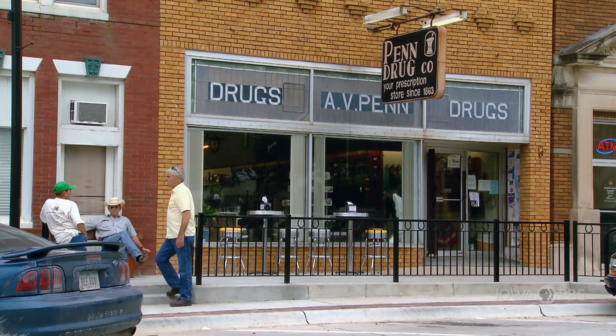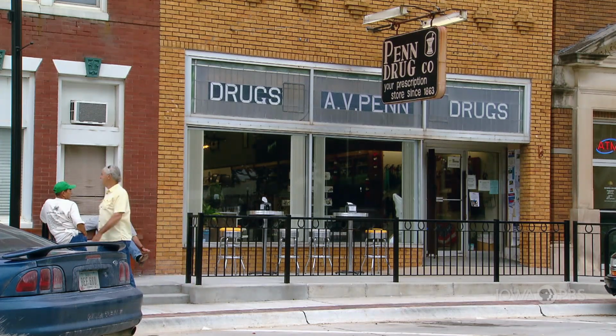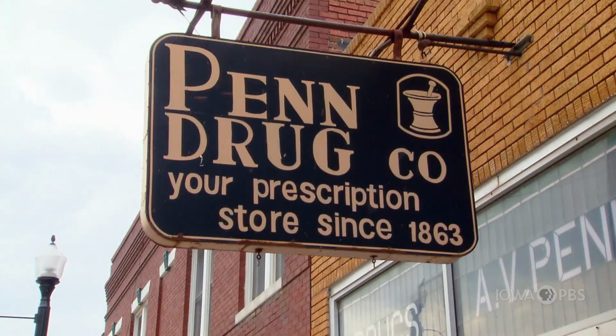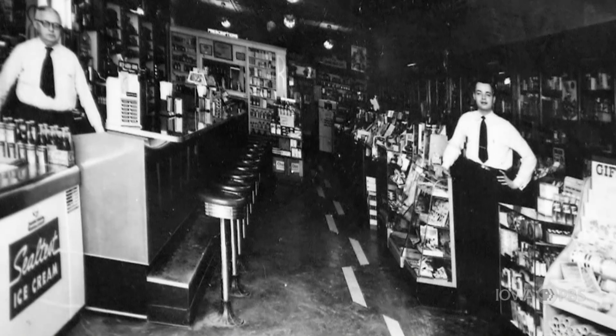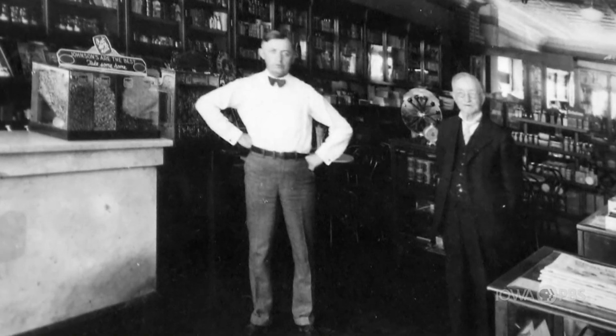Located in Sydney, Penn Drug is the oldest operating pharmacy in Iowa, and certainly the oldest of its kind to be owned by a single family, passed down through 5 generations of Penn men. Bill Penn's great-grandfather started the store in 1863.